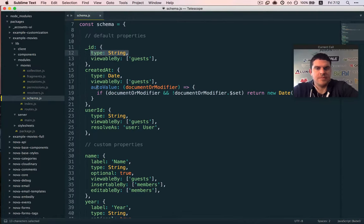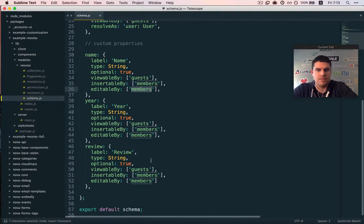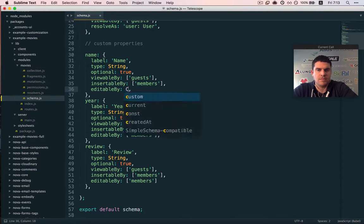We have the usual type properties. That's what we use to populate the GraphQL schema. We also have a permissions layer, where you have these viewable by, insertable by, editable by properties, and you can fill in the name of the user groups that can do these actions. So in this case, name is a public property, so it's viewable by basically everybody, but you could restrict it to logged in users, or maybe you want this property to only be editable by admins. And you can even go further. You could have just any function here, and then define your own custom logic.